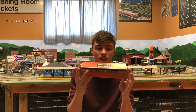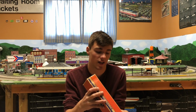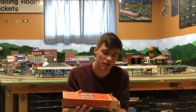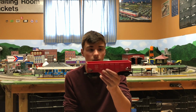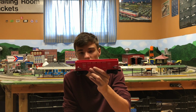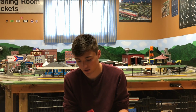Next up is the second post-war item. This one is another thing that I've been looking for quite a while, and it's not that it's rare, it's just that it was never really a time or place to pick it up, but it is a 64-67 Lehigh Valley red hopper. Classic Lionel post-war item, built January of 1948. Beautiful piece and a great addition to the collection.